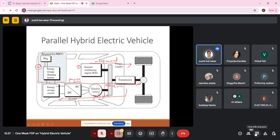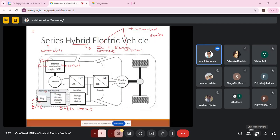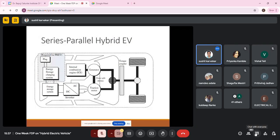The same thing is definitely relatable with this series type as well. During the regenerative mechanism, we need to understand the flow of power. The flow of power would be in this direction, from the transmission to the controlled rectifier. It would be working as a controlled rectifier during that scenario. Then this part would be bypassed, and directly it would be connected, and the battery would be charged. So this is something we can understand.